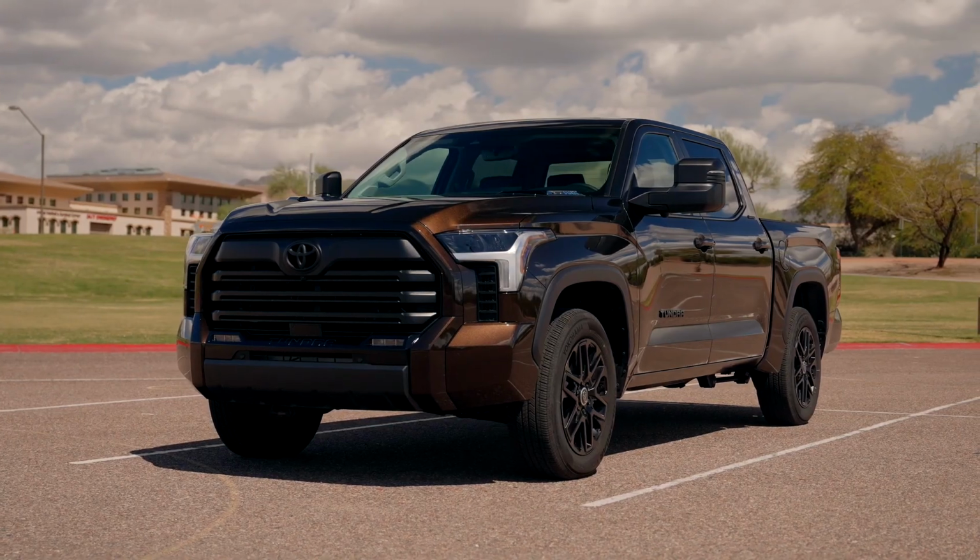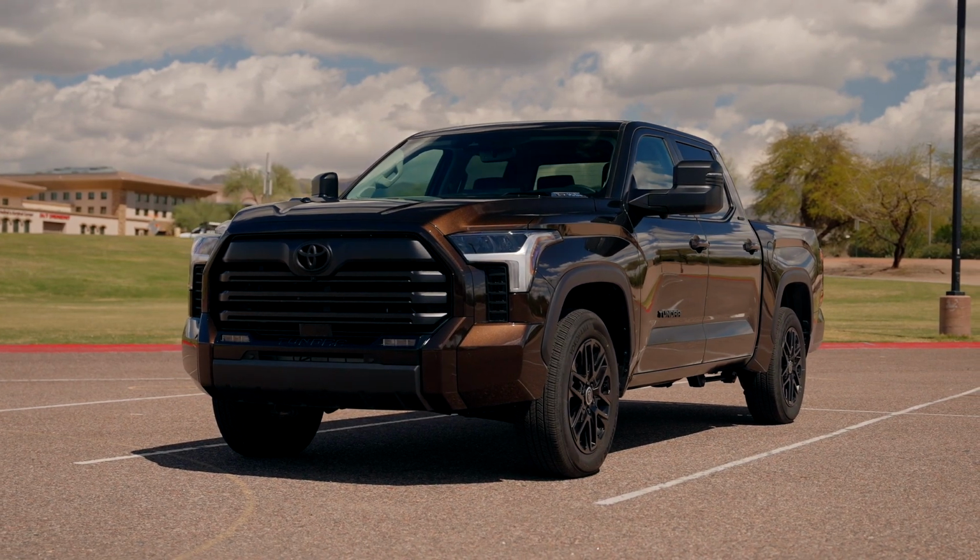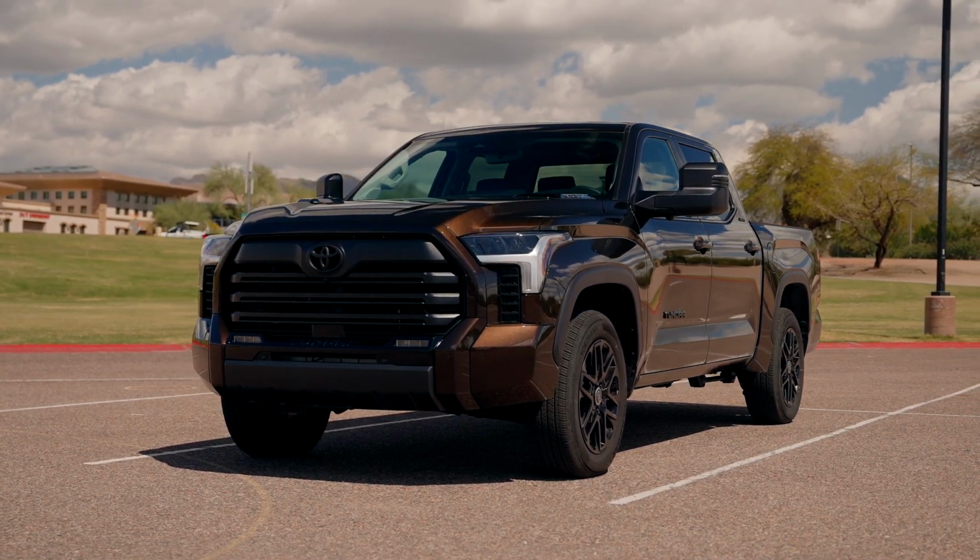So if you're thinking about getting a Tundra, be sure to test the brakes. Pay attention to how they feel and listen for any unusual noises. If you notice anything off, get it checked out right away. Brake issues can be fixed, but you don't want to have brake issues before you buy the truck. Safety first, always. Alright, so that covers problem number 4.